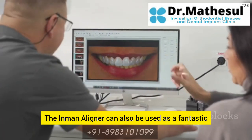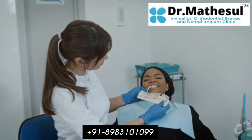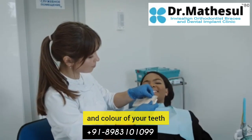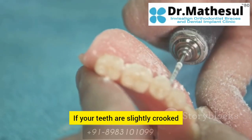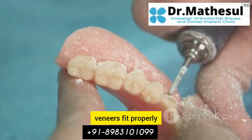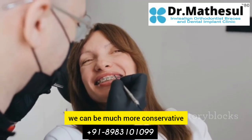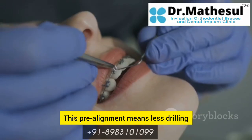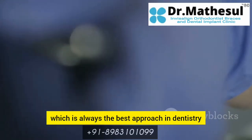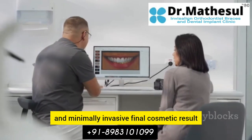The Inman Aligner can also be used as a fantastic preparatory tool before other cosmetic dental work. Let's say you're planning on getting porcelain veneers or composite bonding to improve the shape and color of your teeth. If your teeth are slightly crooked, your dentist might have to remove more of your natural tooth structure to make the veneers fit properly. By using an Inman Aligner first to quickly straighten them, we can be much more conservative. This pre-alignment means less drilling and preserving more of your healthy tooth, which is always the best approach in dentistry. It sets the stage for a more beautiful and minimally invasive final cosmetic result.